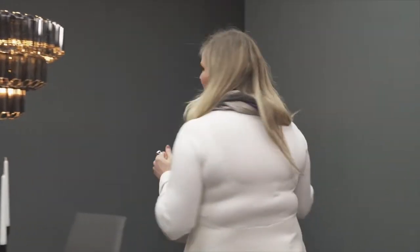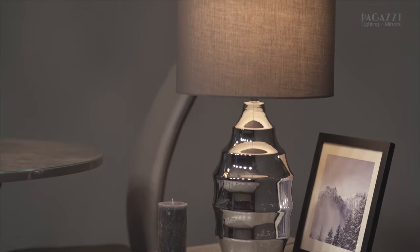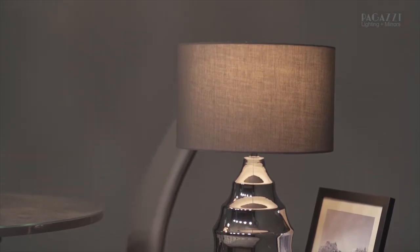And the other one that I added is this beautiful Nora table lamp here. And I chose this one because I think it goes really well with the Antonella ceiling light. It's got the same kind of shape and pattern to it. It's also got the beautiful smoked glass. And again, it brings black into your room, but without it being too stark. It's still really glamorous, really feminine.